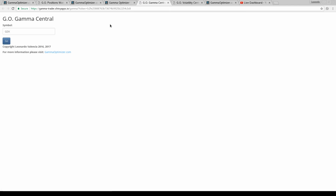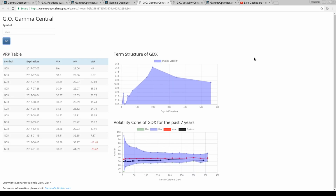And the Gamma Central is a very simple interface. It kind of prods you to do something. So let's do something here. Let's click go. And it shows three pieces of information. It shows the VRP table for the underlying, the term structure, and the volatility cone. If you are an options expert, you know what these things are, no? But if you are just a beginner here, even though you don't know what they are, those things can be very, very useful.